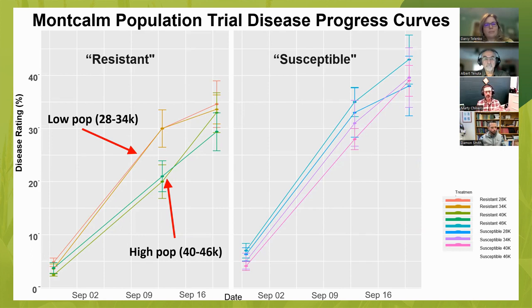So what we have here is the resistant hybrid on the left-hand side of the screen and the susceptible variety on the right-hand side. They show the same trends, but in that resistant hybrid, we saw a greater breakout in terms of differences. When we were planting 28 to 34,000 plants per acre, we actually saw a greater amount of tar spot on those plants compared to that high population of 40 to 46,000 plants per acre. However, when we look at the yield and the economically optimal seeding rate, we're still down around that 30,000 plants per acre. Even though we saw some slight differences in disease scores, it didn't translate into yield impact. So bottom line, we're not making recommendations to change seeding rate at this point in time.